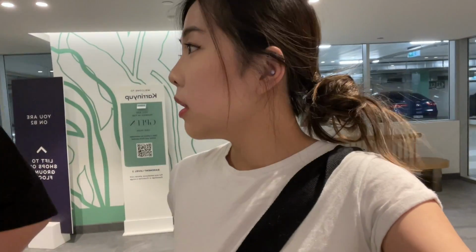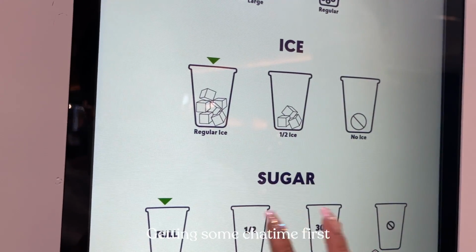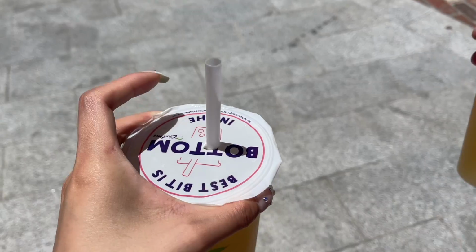Just got here, took a while to get parking, but now we're going to go to the shopping area. Are we getting food first? I'm okay. We can get food first. Hey.